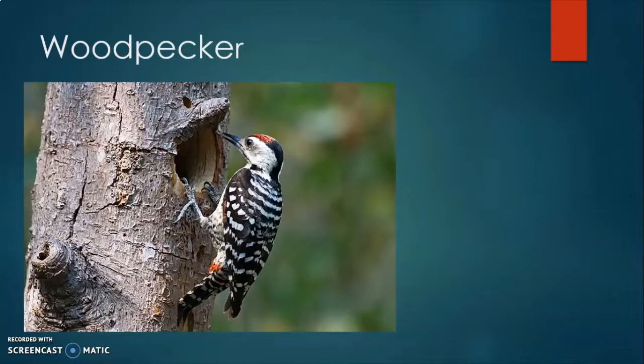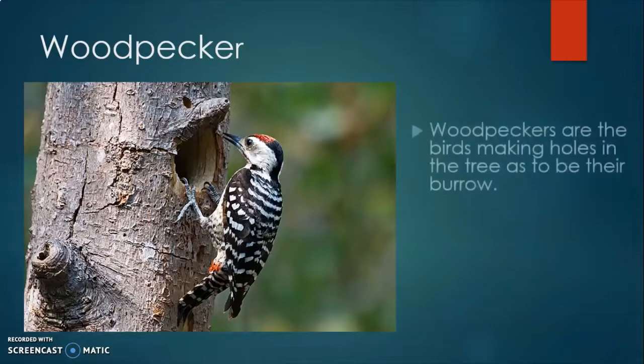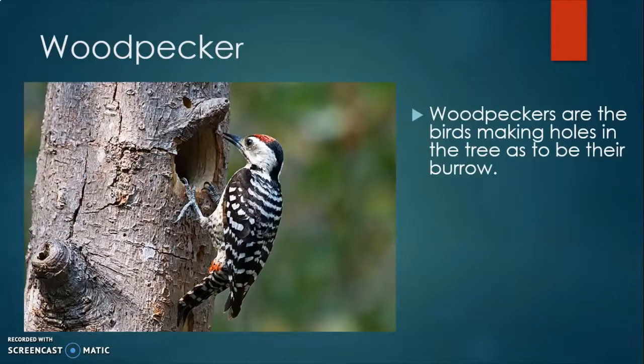Okay. Woodpecker. All right. Here we go. Look at this. Okay. Do you know what this one is? Yes, it's a kind of bird living on the trees. Okay. Woodpeckers are the birds making holes in the tree to be their burrow. So they dig, or they make holes on the tree as their burrow. Okay, they don't make a nest. The burrow is just like their nest. Did you follow? All right.